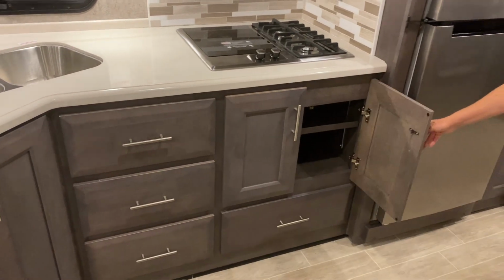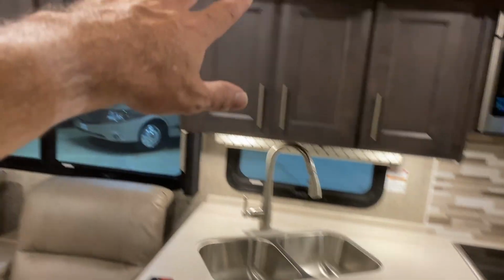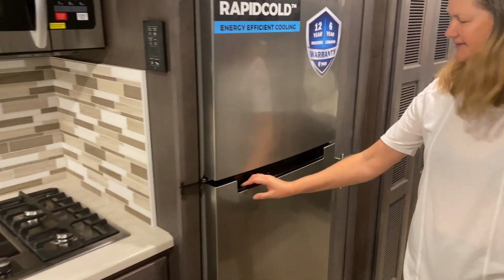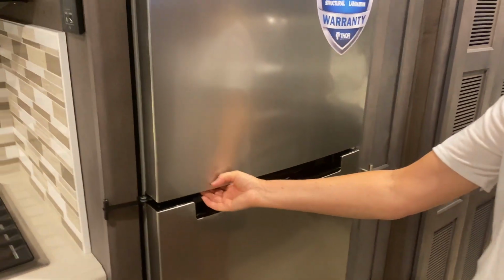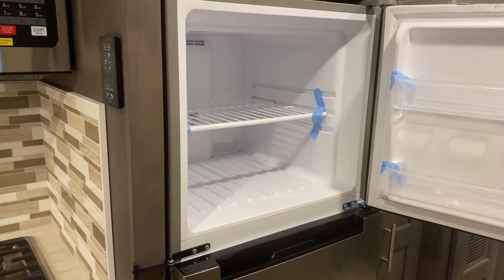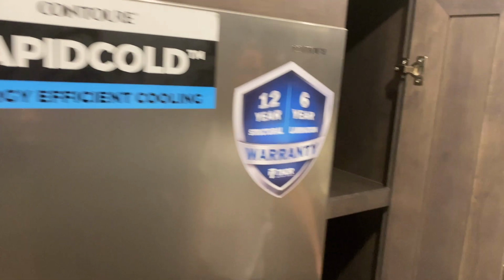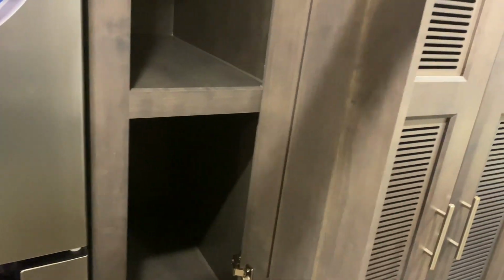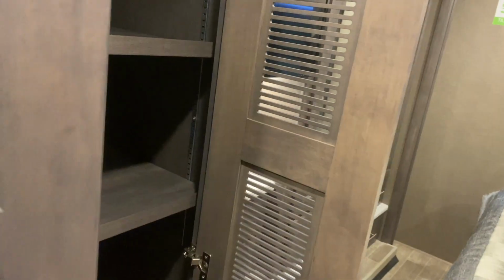So there's nice big storage down there for all your pots and pans. And I mean, there's just storage everywhere here, which is awesome. Absolutely. Right? I believe that is a nice residential refrigerator. It's residential in its energy efficient cooling, rapid cold. All right. Oh yeah, that's cool. Kind of nice storage right next there, which by the way, this is also prepped for a washer and dryer. The Ace that we were in did not have that option, but this is where you would put your washer and dryer.